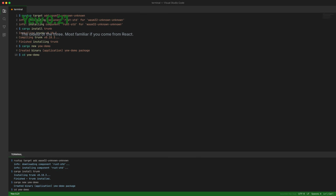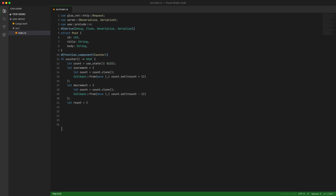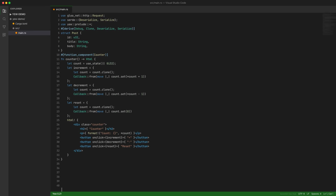Set up the project. You need the wasm32-unknown-unknown target and Trunk. Cargo.toml: Yew version 0.21 with the CSR feature enables client-side rendering. gloo-net is the network request library for Yew applications. It wraps the browser's fetch API in a Rust-friendly interface. Create src/main.rs. Let me walk through the Yew-specific patterns.